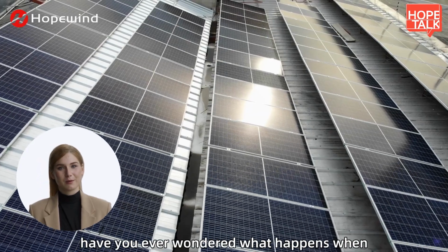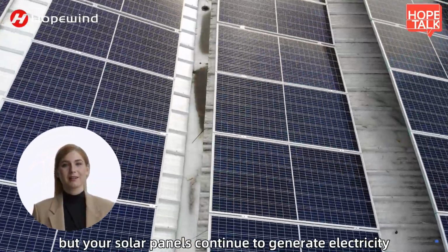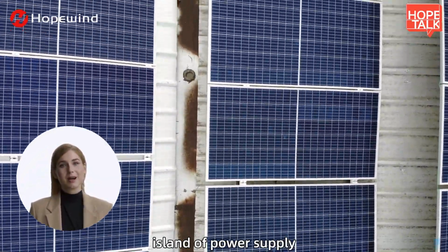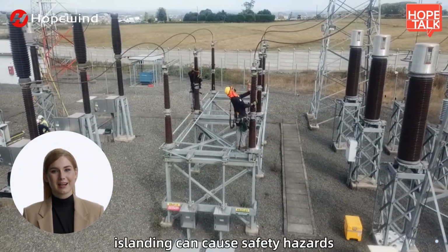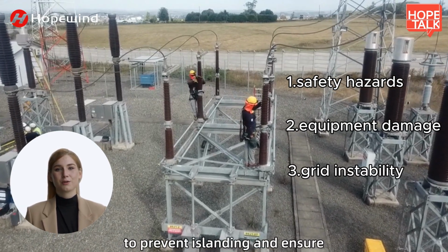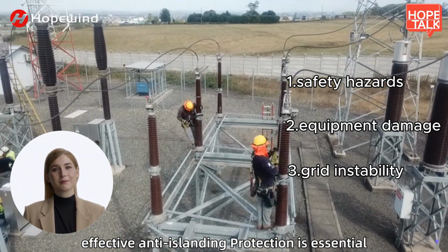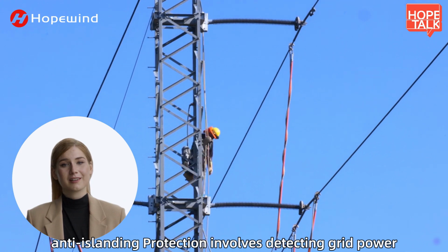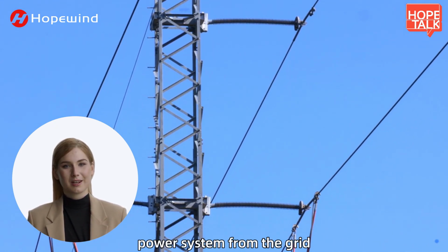Have you ever wondered what happens when the grid power goes out, but your solar panels continue to generate electricity? This creates a situation where there is an uncontrolled island of power supply, which we call islanding. Islanding can cause safety hazards, equipment damage, and grid instability. To prevent islanding and ensure the safe operation of solar power systems, effective anti-islanding protection is essential. Anti-islanding protection involves detecting grid power outages and swiftly disconnecting the solar power system from the grid.